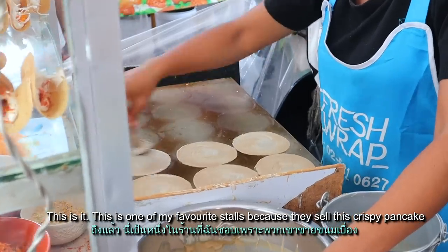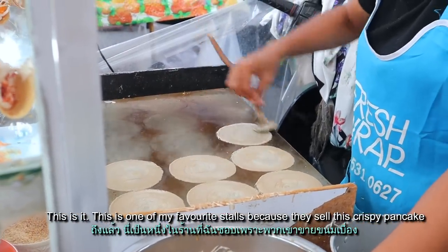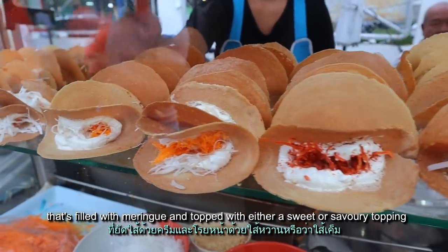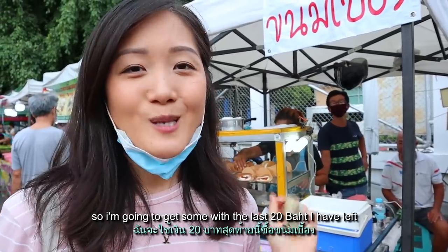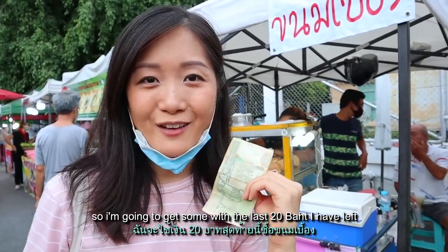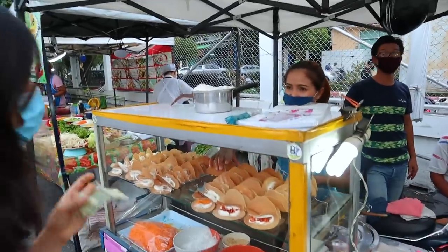This is it. This is one of my favorite stalls because they sell this crispy pancake that's filled with meringue and topped with either a sweet topping or a savory topping, but it's one of the yummiest desserts ever. So I'm gonna get some with the last 20 baht I have left.